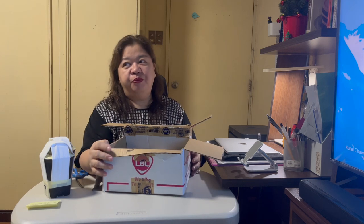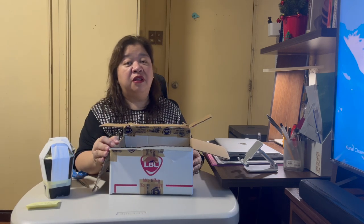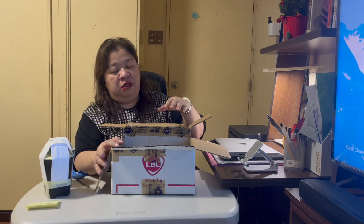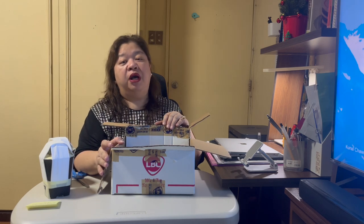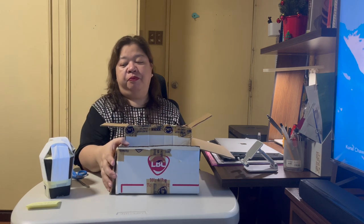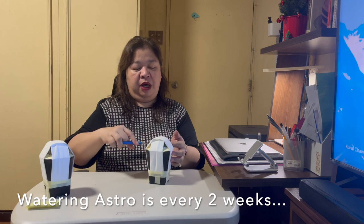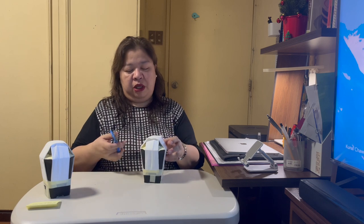Basta alagaan lang sa dilig, which is, you have to, so I water it the same way the seller is watering it, which is once a week, Sunday. So, from the time na nakuha ko yung mga una kong mga cactus, ganun na yung pag-billig ko sa kanila. But the new one is the Astro. Itong Astro, medyo mahal. Ganun din. Maganda. It's already with a pot. So, sobrang ganda nung pagka-pack niya.